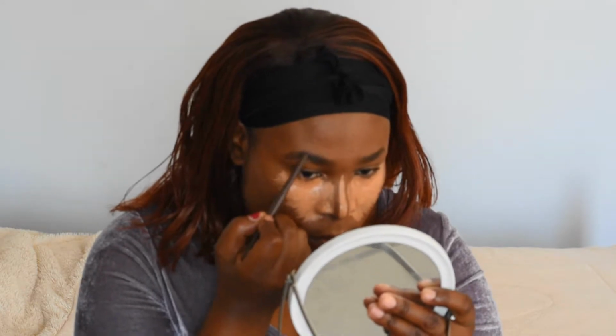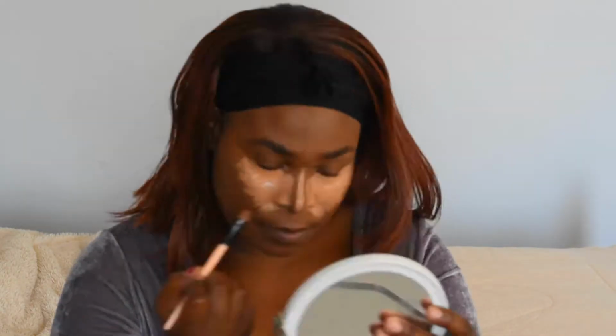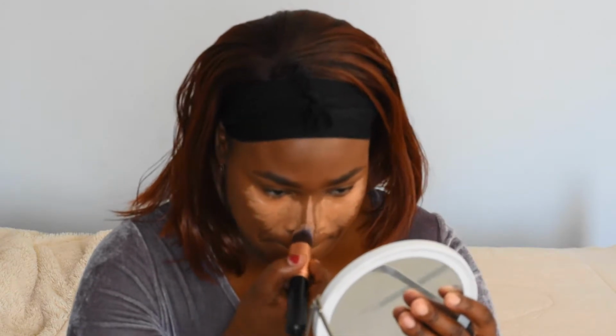This is all we need. I will let that sit while I'm doing my brows. I'm done with my eyes. Now I'm blending this concealer using this brush. Okay, setting my concealer now with that Yardley powder. Remember, guys, we are not baking. I don't do baking.